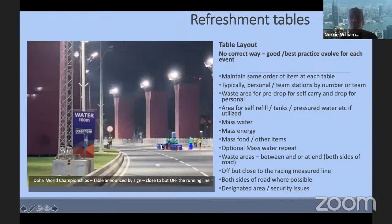Also the personal stations, the team stations, need to be separate. And again, team stations would be before the normal mass stations. So where they have their own special drinks, they're put on tables about 50 meters before the normal drink station. So if they miss that personal drink, or for some reason that personal drink has already been taken by someone else by mistake, then they can get their normal water on the normal station.